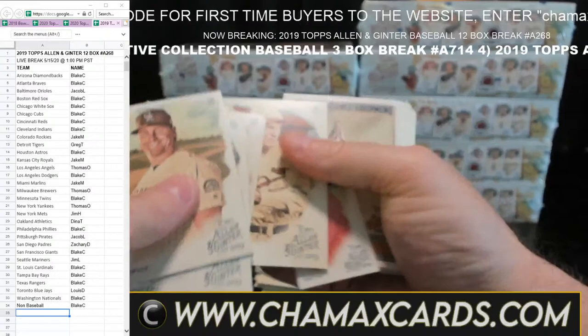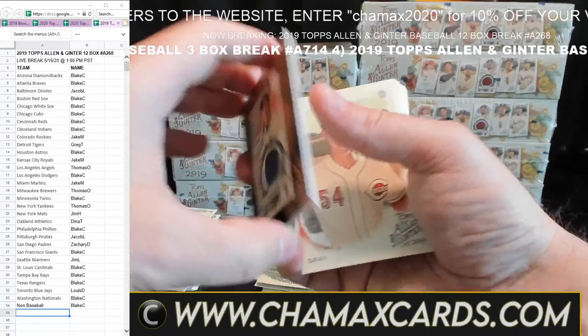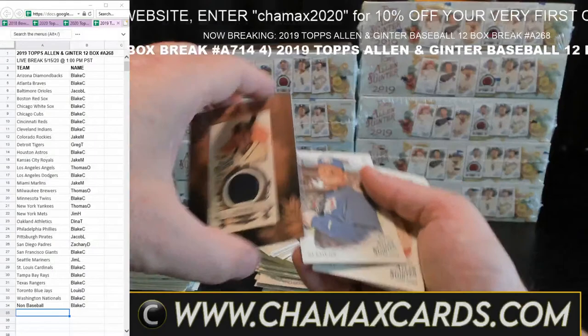There's one thing I'm going to say: there's a lot of duplicates, you guys, triplicates, lots. The base set must be only 100 cards or something. Here, one second, I'm going to extract this. So we got Jones here. It's another memorabilia card, Chipper Jones, for the Braves.